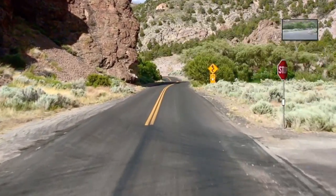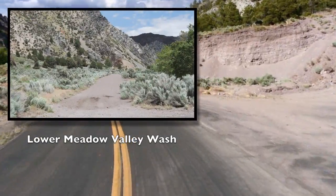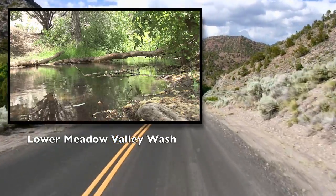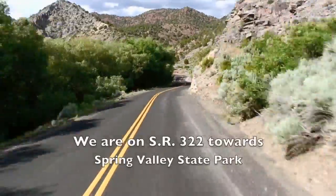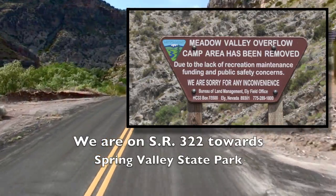We are 3 miles from Spring Valley State Park, and it's really windy, so speed limit is 25. Now, this road on the left, if you are into stream fishing, it is absolutely gorgeous. Check this out. Or if you just want to go down and hang out with Mother Nature, believe me, she's good company. As we climb to higher elevations, the most common trees you will come across will be the pinyon pine and the Utah juniper, with some ponderosa pine at higher elevations.